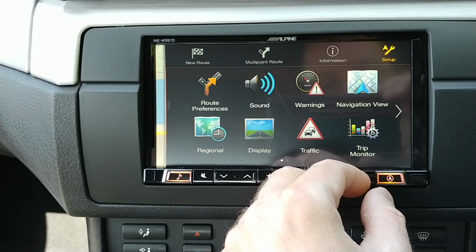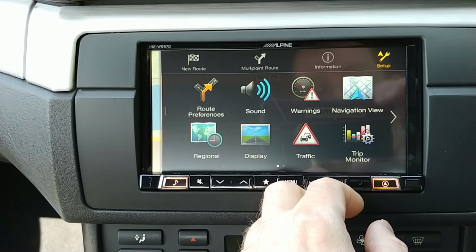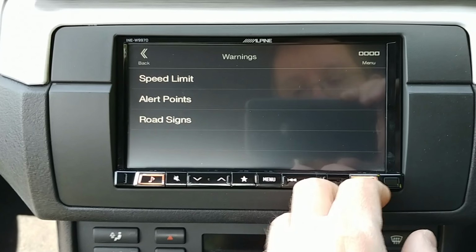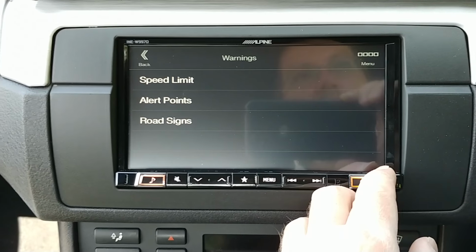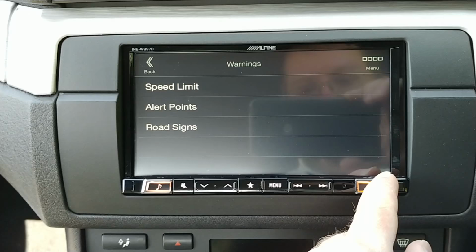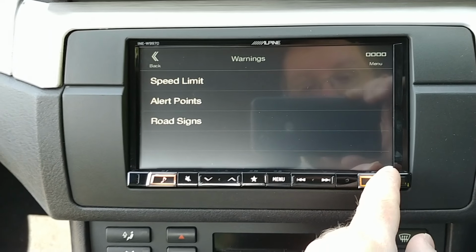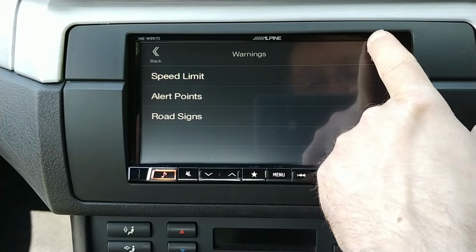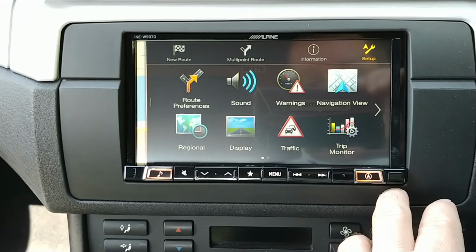Sound, so you can alter the volumes and stuff on that. Warnings, that would be for speed limits, alert points and traffic. So for example, if you've got the speed camera pack added to this, that will be loaded on there as well, and it will come up on the screen and give you a warning. So we go back to that.